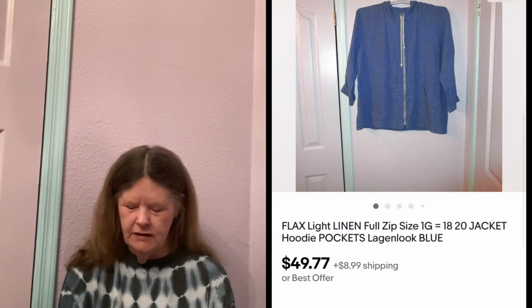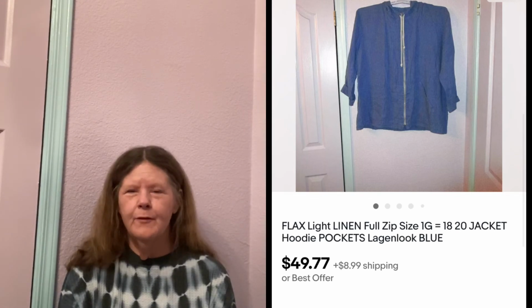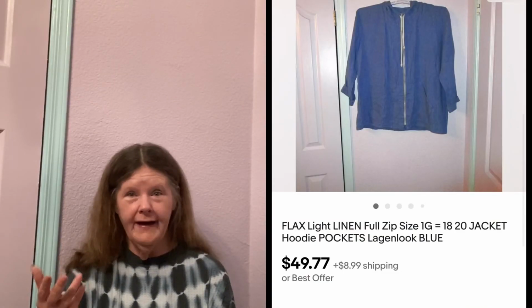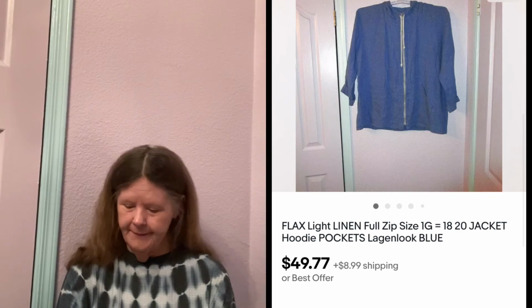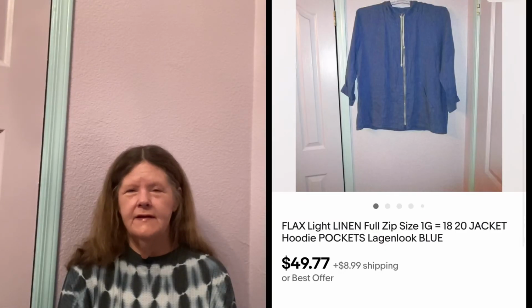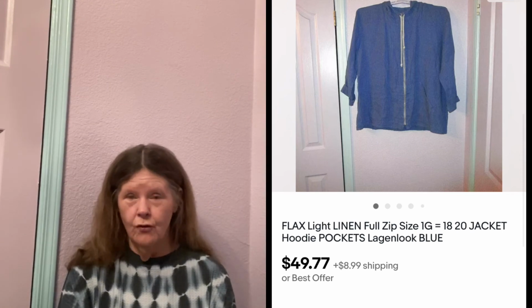Next thing to sell was this flax linen full zip hooded jacket in a size 1G, which I think is an 18-20. I just picked this up at my honey hole, paid $1 for it. I had never seen a flax hoodie with full zip front and pockets. Oh yeah, yes, please. So I had it listed at $49.77, and that's what it sold for fairly quickly.